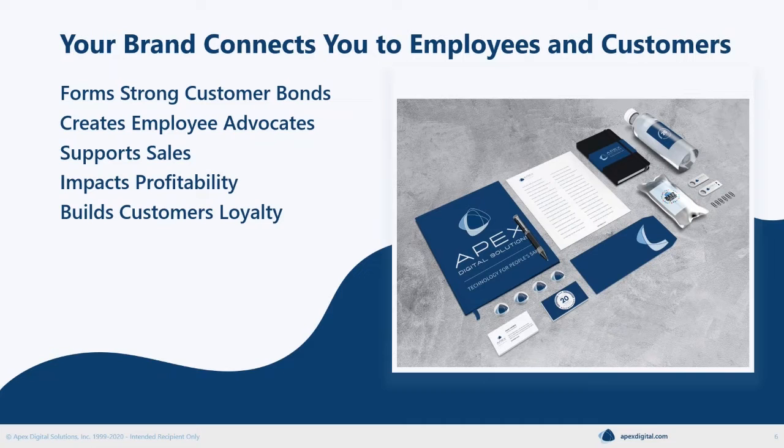Branding is important for every company to set itself apart from the competition and define its mission for both customers and employees. So we're going to talk about that employee impact as well today. Consistent and strong branding benefits you in several ways. First, your brand sets the impression with your customers. It conveys your values, what you stand for, why you do what you do, and as a result, that leads to strong customer bonds. From the employee perspective, when employees are proud of the company that they work for, they spread the word. A good employee brand turns employees into advocates, which drives your internal culture.